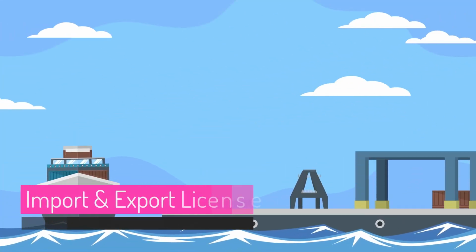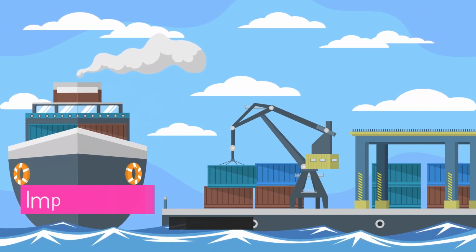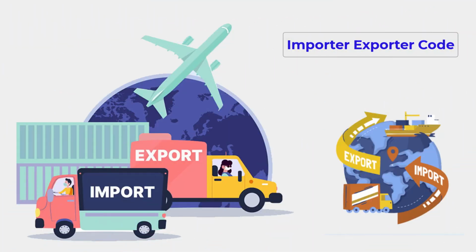Import and export license. Next, you need to get your import and export license. So you've registered your company and have your GST in place. The next important step is acquiring an import and export license, also known as an IEC, or Importer-Exporter Code, in India. This code is a key requirement for conducting international trade and is issued by the Directorate General of Foreign Trade under the Ministry of Commerce and Industry.